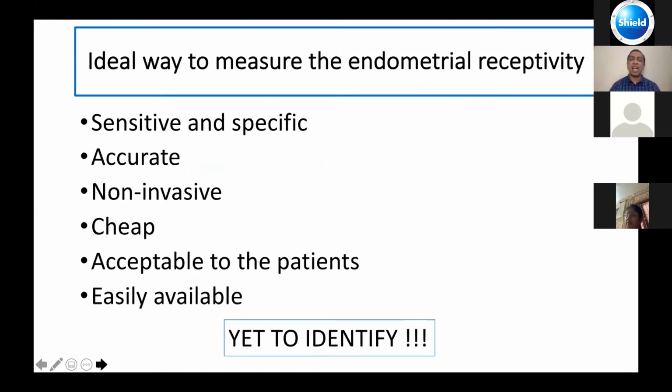And what is an ideal way to measure endometrial receptivity? It should be sensitive and specific. It should tell that it is a good endometrium, it should tell that it is not a good endometrium, and it should be accurate. Subjective variation should be least, it should be non-invasive, cheap, affordable and reproducible. It should be acceptable to the patients, and it should be easily available. But medical science has yet to identify such an ideal way to measure endometrial receptivity.